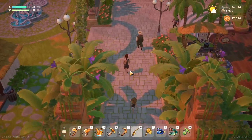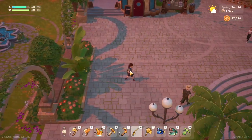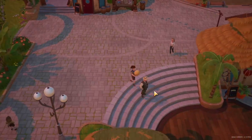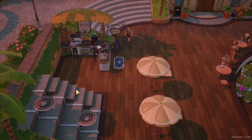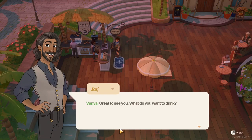Hey, it's the giants. Potato? There we go. Well, there's a cutscene. Vanya, great to see you.